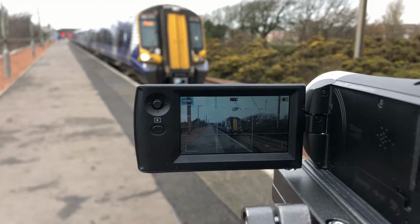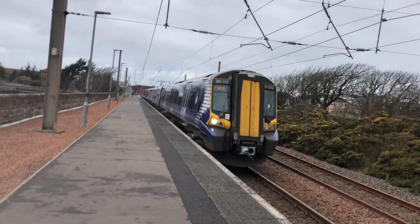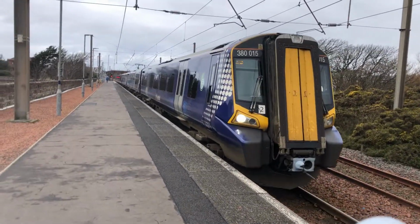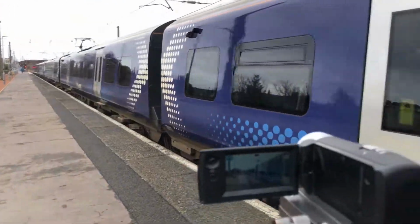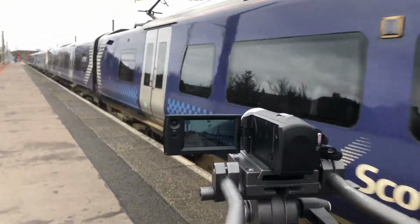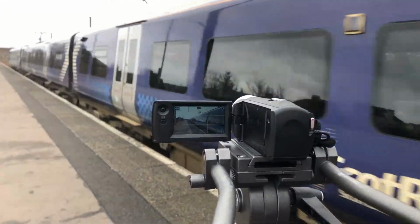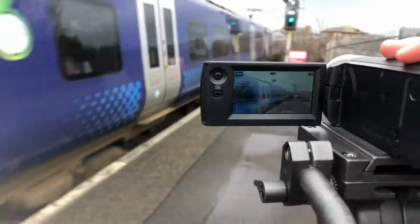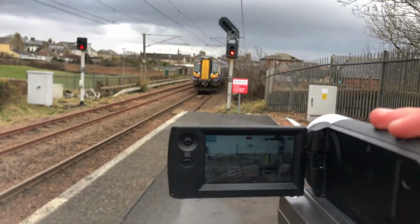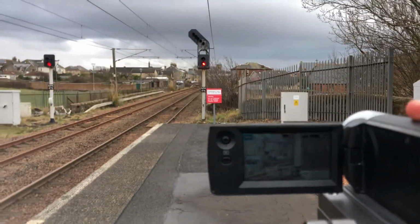Of course, for 8015 doing 1 tango 12 from Largs to Glasgow Central. We saw this train earlier. And it's 380.16, it's on the back.